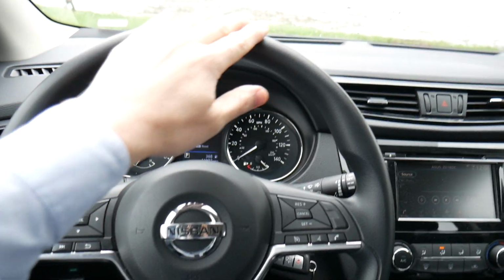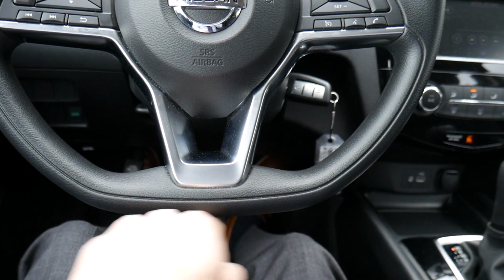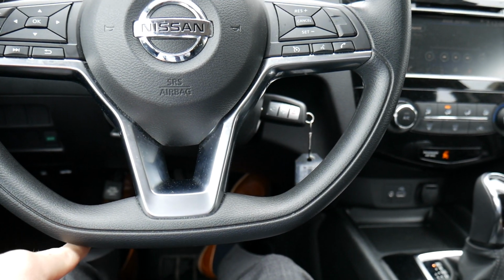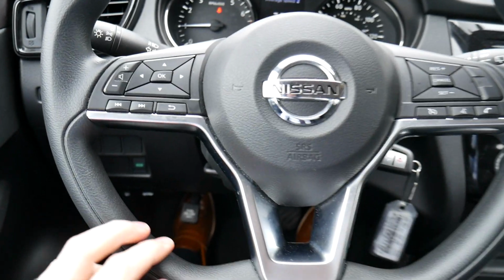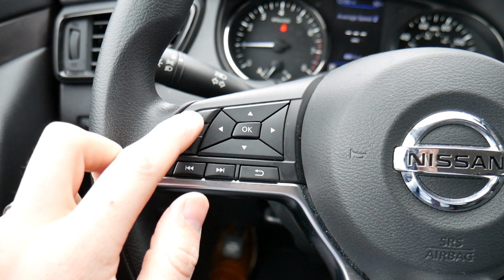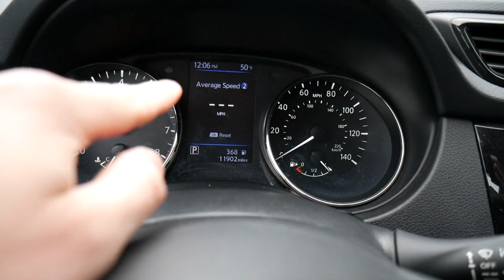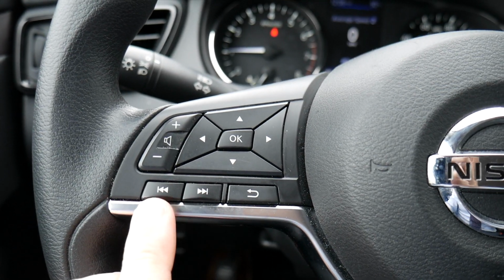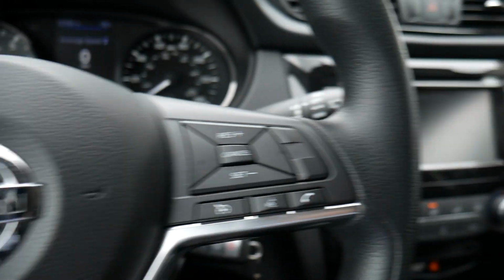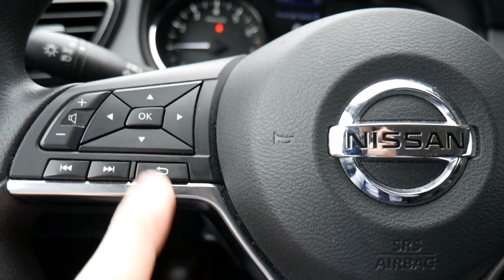Here's the steering wheel. It's not completely a circular shape. If you'll see on the bottom, you get a kind of a small cutout right here from the circle. So it should continue here, but it doesn't. Number of buttons on the steering wheel. You have volume controls right here, along with a directional keypad right here to interact with the screen in the center display. You also have dedicated track buttons to jump to different tracks or different chapters on the touchscreen in the center of the vehicle, and then a back button as well.